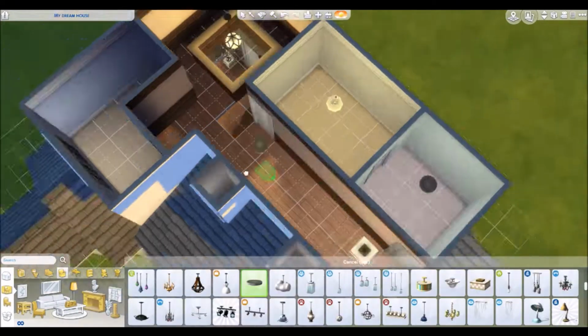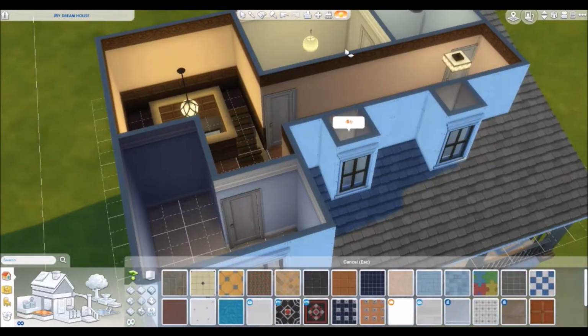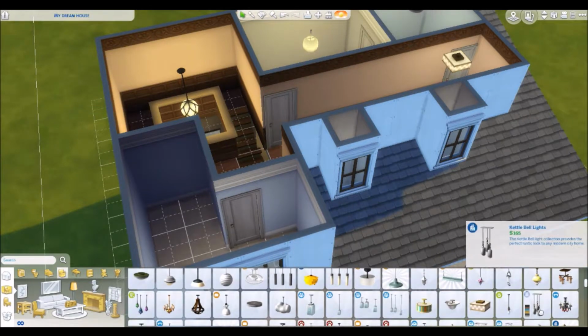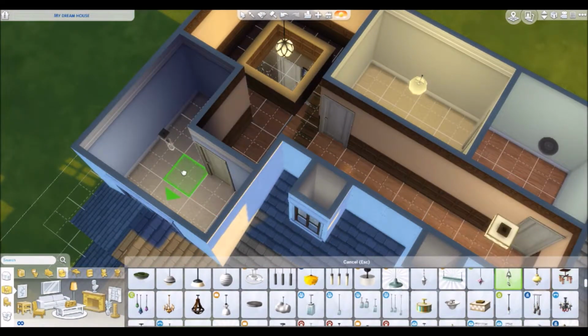And okay, so this bedroom, I don't know, I think I'm going to do the office before I get to the bedroom, but the bedroom and the way it's laid out is very, very close to my bedroom in real life.